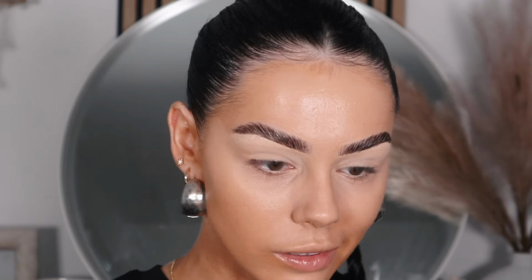This says a natural matte finish, the foundation, but it does say a flawless coverage, lightweight base. Lightweight, I'll give it that, but flawless? I'm just not flawless though, so maybe that's why. Do you know what I mean? The concealer, medium coverage, I wouldn't even say medium coverage, but it's not bad. Let me just carry on.